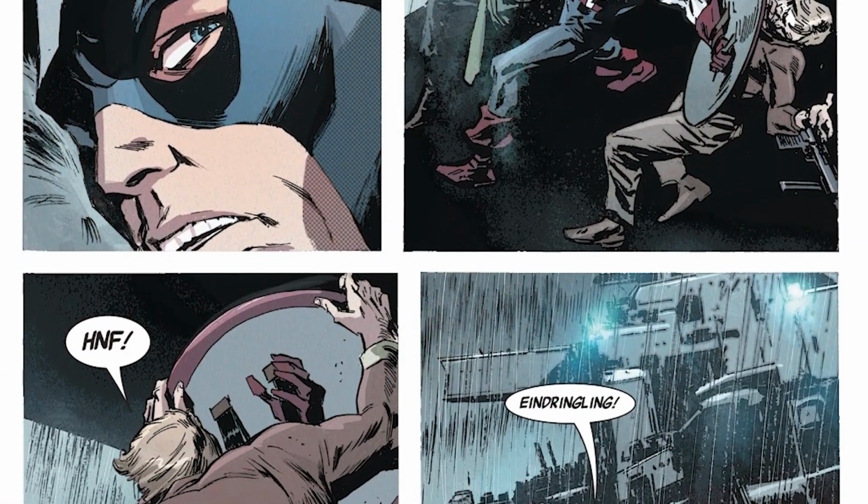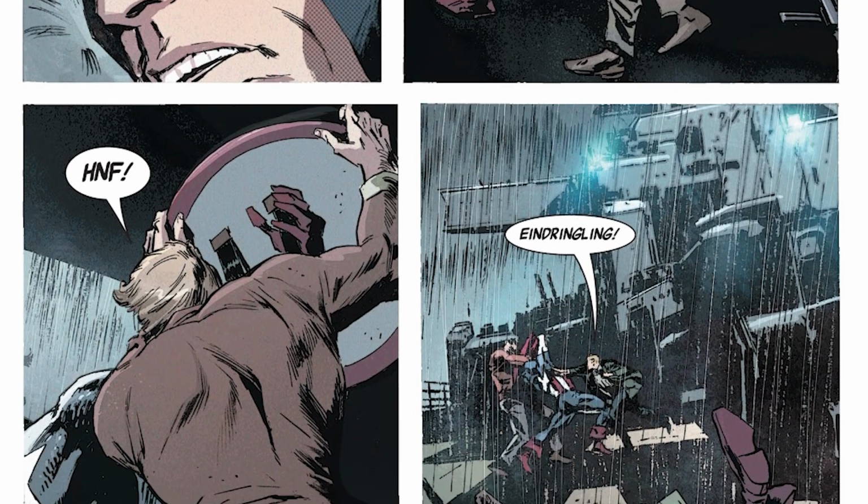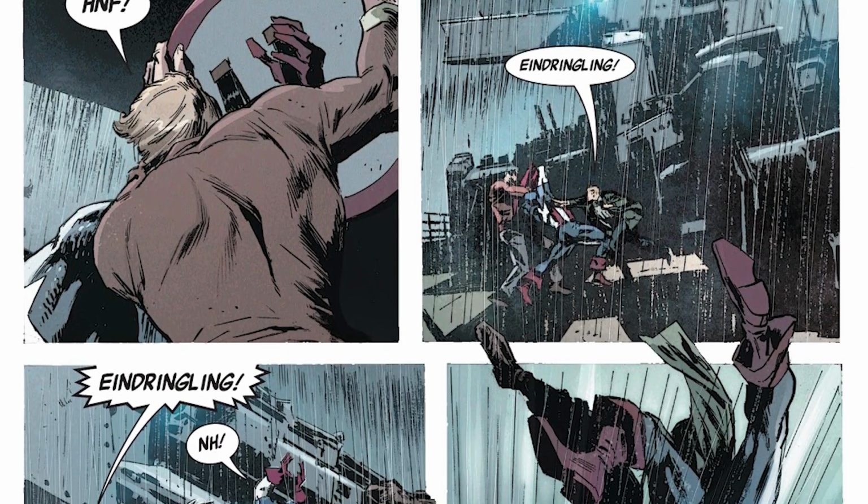But the first book that I picked up in August was Invaders, which was a book that I'd been looking at for quite a bit of time. And Chip Zdarsky is quickly becoming one of the biggest names at Marvel Comics, and I'm really interested in reading this series. The Invaders is that team where I know all the characters that are in it, but I've never really read a title about them.